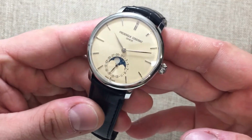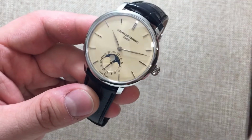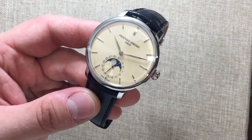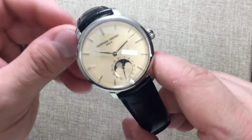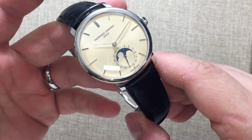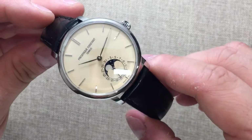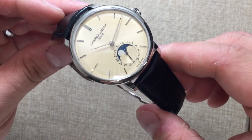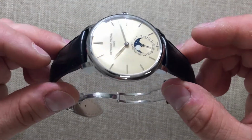But I thought you guys would enjoy seeing this watch and maybe seeing a few more out of my collection. By no means is Frederique Constant one of my favorite brands, but I think they're one of my favorite value brands right now. And I think they offer a lot for people that want to get a luxurious watch or a luxurious looking watch for not a lot of money. Now, this one is expensive. I can't really remember the price I paid for it, but it's up there at about, I think, maybe 1.5 to 2 grand, but it's something special indeed.